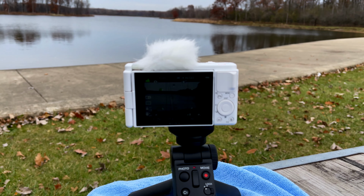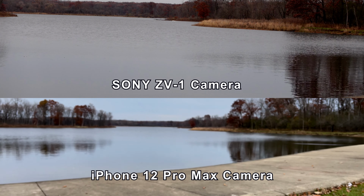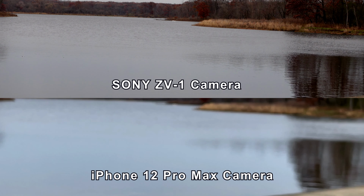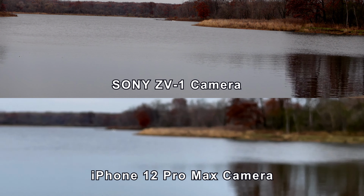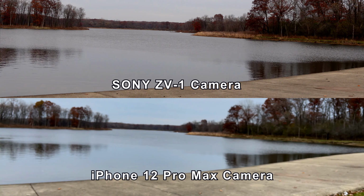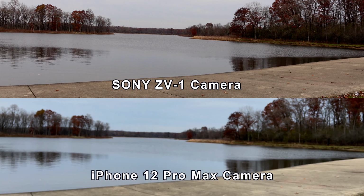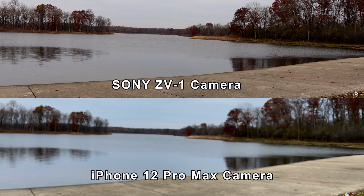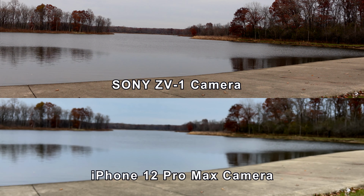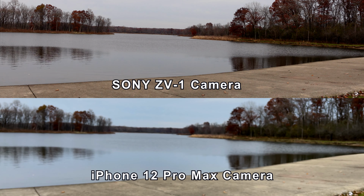So here's a little interesting test. Got the Sony camera pointing out there. And the cell phone. So here you go. I got the cell phone and the Sony cam, I think, pointed or framed just about the same. I think the cell phone is having a hard time focusing on the water.